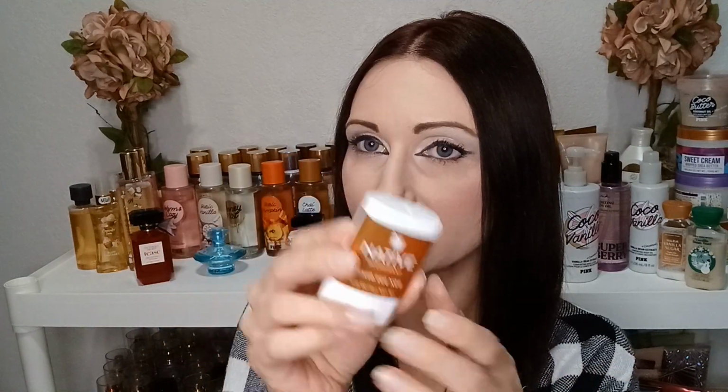I went through this little Native mini, and this is in spiked eggnog, and I actually really loved this scent. I wish they'd come back with this. If they come out with this during this Christmas or holiday season, I will definitely be getting this because the spiked eggnog was really good. I loved that fragrance. It was almost up there with the sugar cookie fragrance to me. So yeah, I love this spiked eggnog fragrance from Native, and this is just a little mini deodorant.